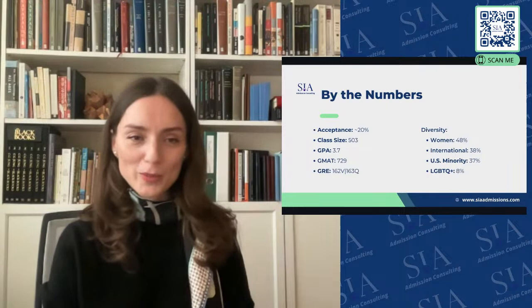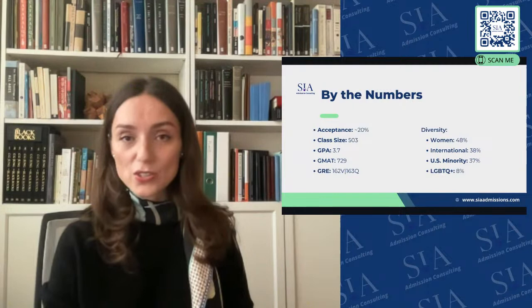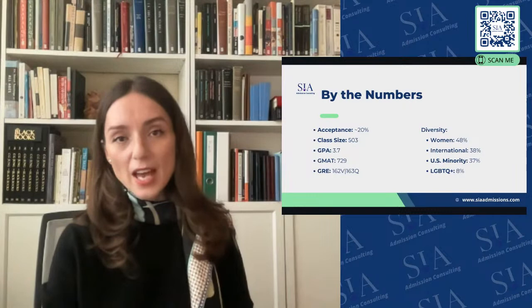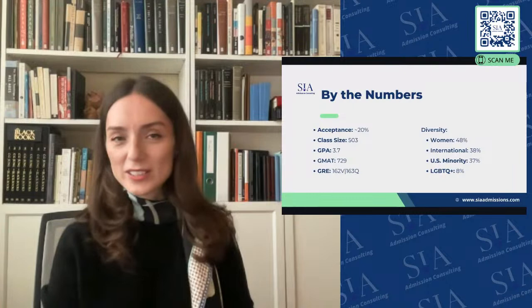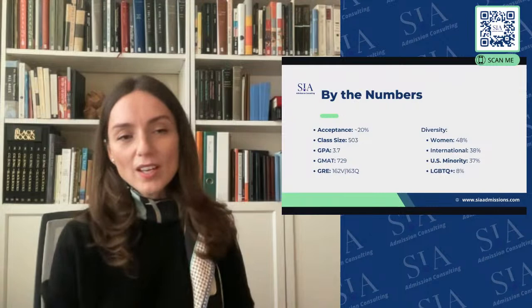So the class is about 500 students, give or take, every year. GPA is relatively high as far as the averages are concerned, 3.7 out of a 4.0 scale. And the GMAT median is 729, which is in line with the top 10 M7 MBA programs. For those who do not know, M7 are the mega elite MBA programs, which constitute Harvard, Stanford, MIT, Booth, Columbia Business School, and Kellogg. And then the GRE is for verbal 162 and for quant 163.